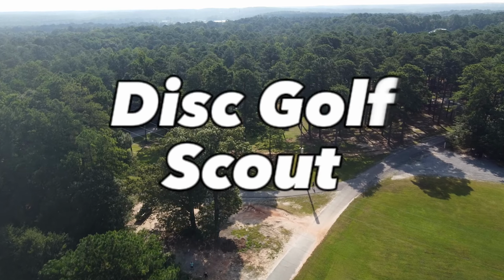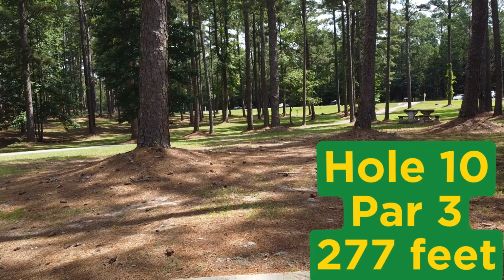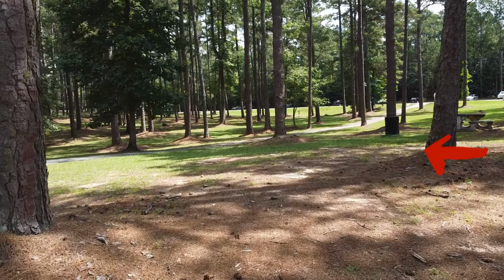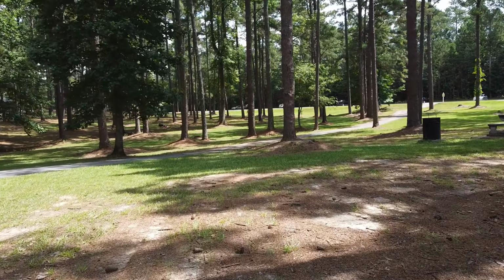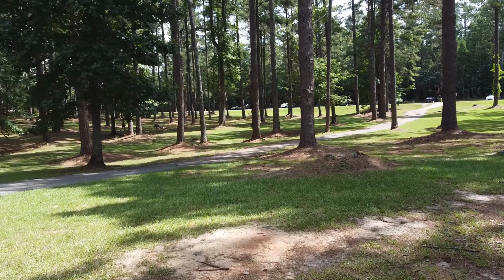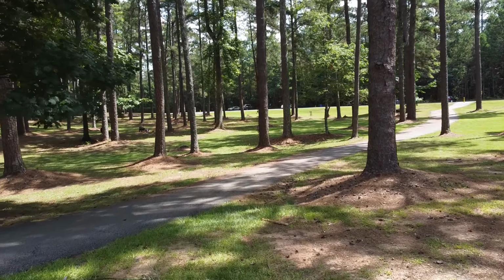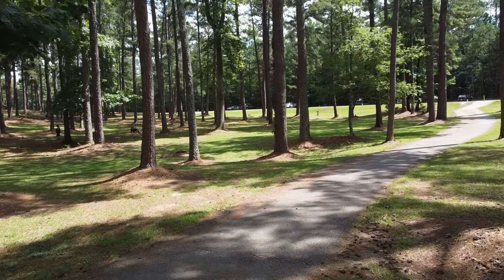Let's get scouting. Hole 10 plays as a dogleg to the right because of an early mando off the tee. Be careful when taking your shot as the walking trail has regular traffic and there are often people near the playground on the left hand side of the fairway. This is a challenging birdie, but a very makeable three.